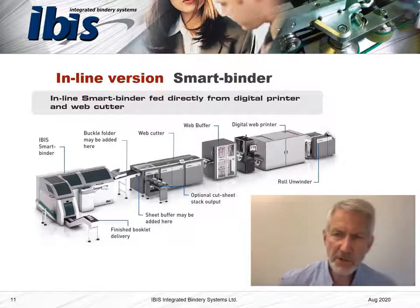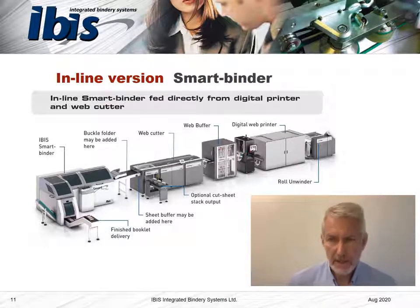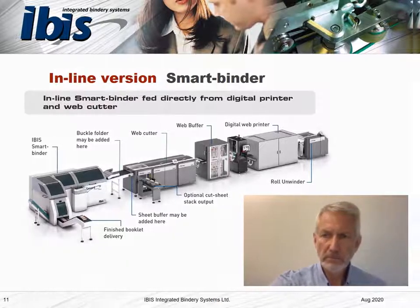The inline version Smart Binder is fed directly from a high-speed digital web printer, normally via a web buffer, and then of course the TechNow web cutter with the optional TechNow sheet stacking system, and then directly into the Ibis Smart Binder to produce the finished booklets.